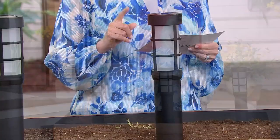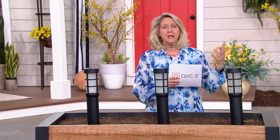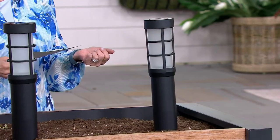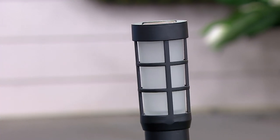And this is a little different kind of solar piece. We call it a Bollard. And this one, you get three of these right here. We'll talk with Nick and see how this is different from some of the other regular solar lights. But these are only at QVC, and they were new right at the end of April. And so we're gonna take you through this. The price tag for all three is $49.98. And Nick Antolik is back.